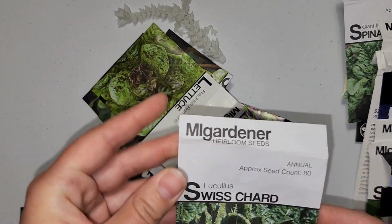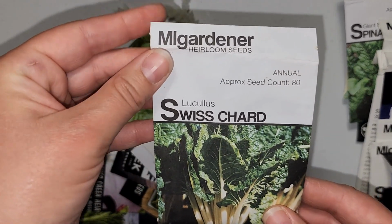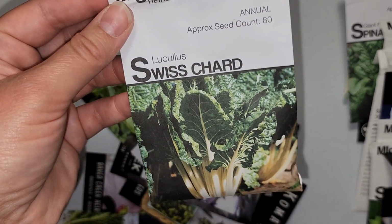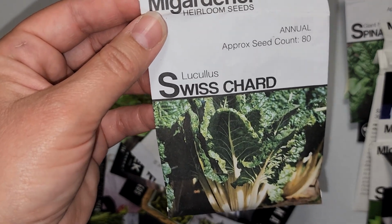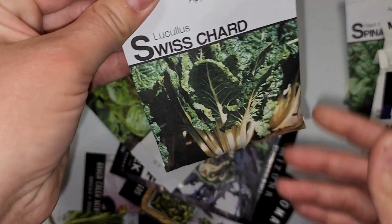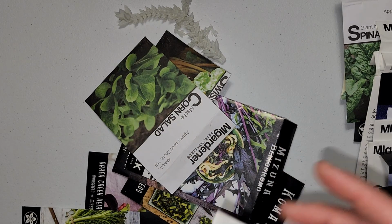Lucullus Swiss chard is, oh, how'd you get there? This is one I like. I don't know that it tastes any different than the other ones, but hey, it's pretty. And like I said, Swiss chard is pretty heat tolerant, and they get pretty big, although we tend to eat them small.